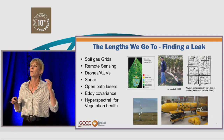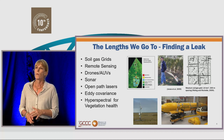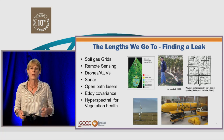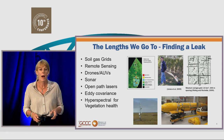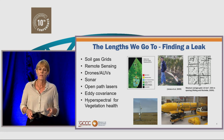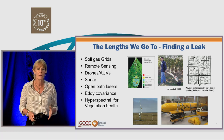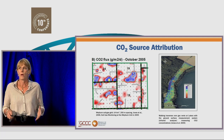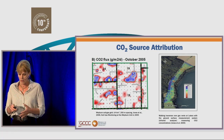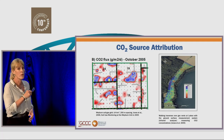So we have put a lot of great science into finding leakage. And we have all kinds of ways that we can go about trying to find leakage. But what I would say to you is that when we do that, what are we actually doing? Are we really finding leakage? Well, actually what we're doing is we're finding areas that have a lot of CO2 and areas that don't have so much CO2. So here we have the Weyburn-Midale site.